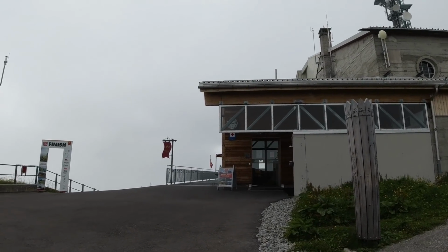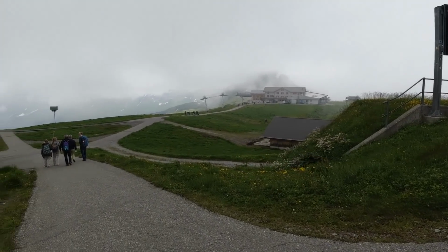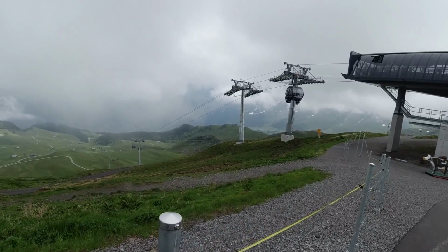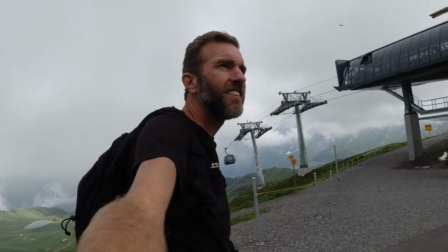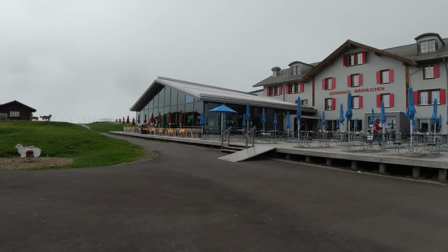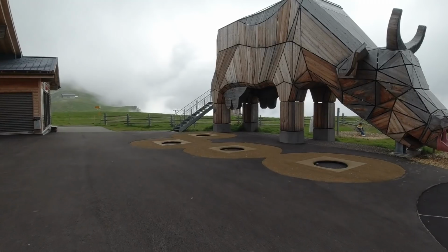Back at the gondola. Hour and a half to Kleine Scheidegg. Let's see how long it actually takes. And looks like these are the ski slopes. And a ski chair. It would be amazing to come back here in the winter and experience this as a winter wonderland instead of a summer wonderland. Either way, it is really a slice of mountain heaven. Look at this, a big cow.